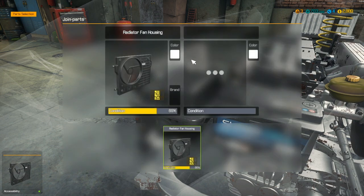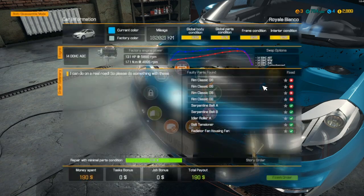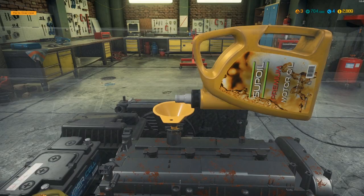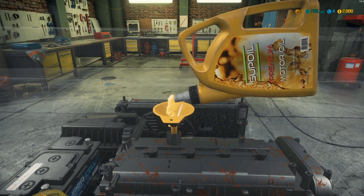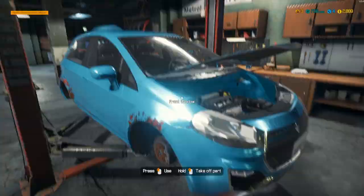Right. We're going to mount this one with the new fan. Yes. Let's quickly check it out. There we go. All of them are ticked. I must not forget to throw oil in. Gloop, gloop, gloop. Wait for it to go down. There we go. And let go. Awesome stuff, guys. We finally fixed this car.